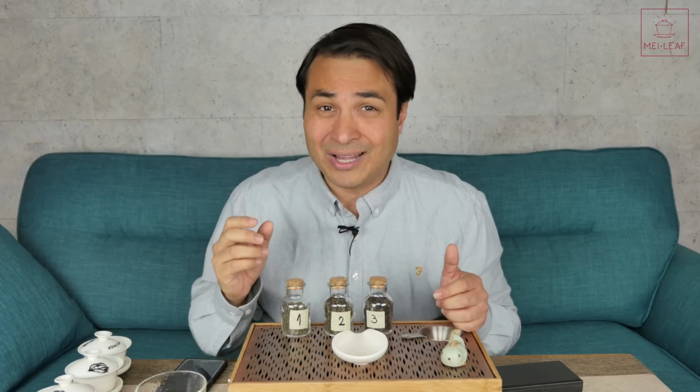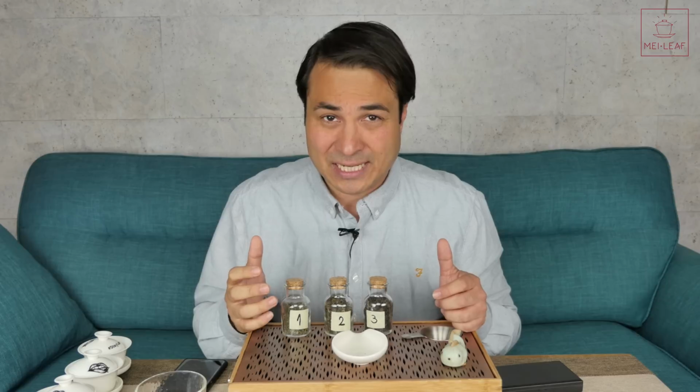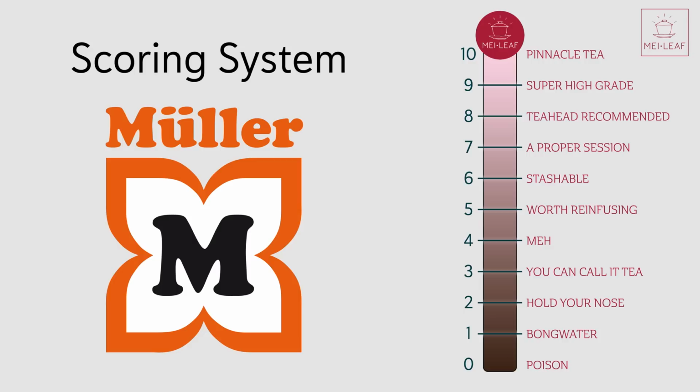It would be wildly unfair to expect supermarkets to stock this level of tea because they work within a very, very different set of constraints when buying their tea. They've obviously got to be very, very sensitive on price. They've got to make sure that they can purchase large quantities of the tea, and it's just a slightly different market. And so anything, in my opinion, above a 5 is good for a supermarket. Anything above a 7 is a real pat on the back.